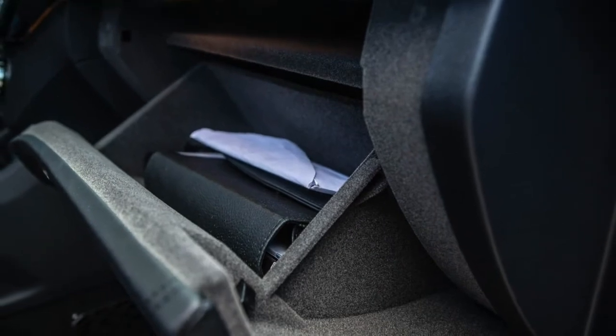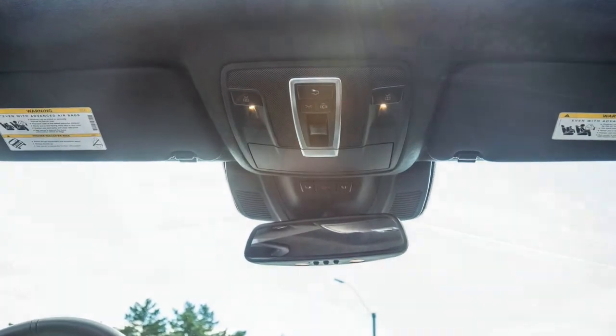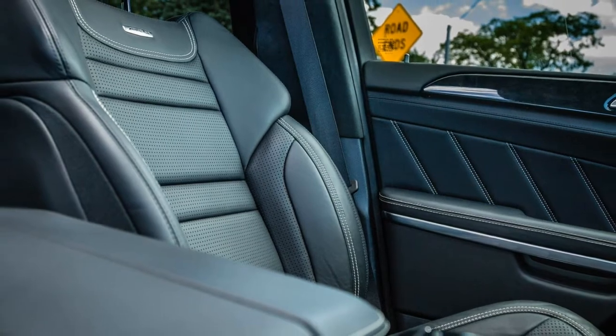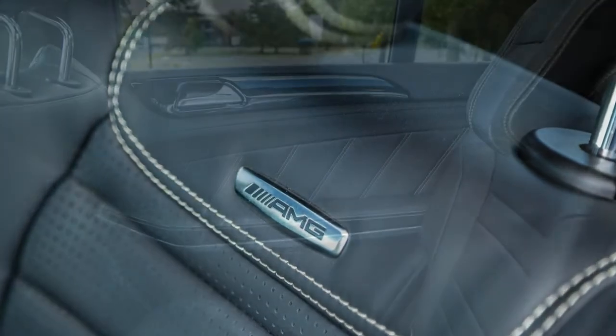Trims and options we'd choose: as the absolute top-of-the-line GLS, the 63 comes standard with nearly every option that Mercedes offers in its big SUV. None of the available extras are crucial, but some of them are so affordable relative to the $126,295 base price, anyway, that we'd have a hard time saying no.